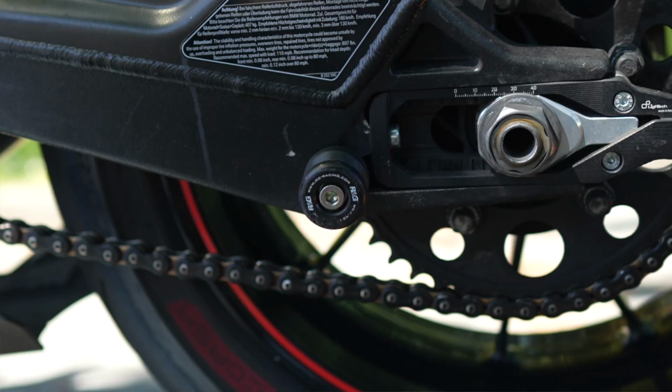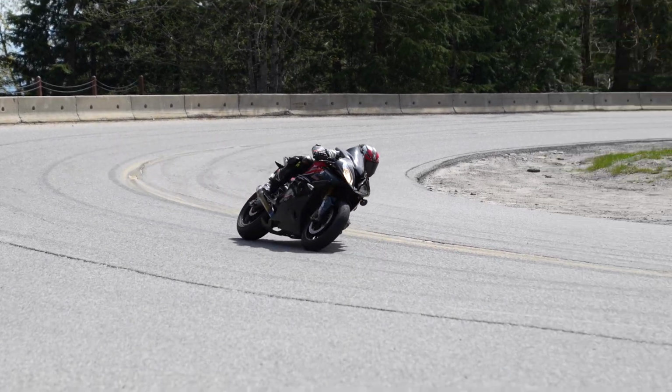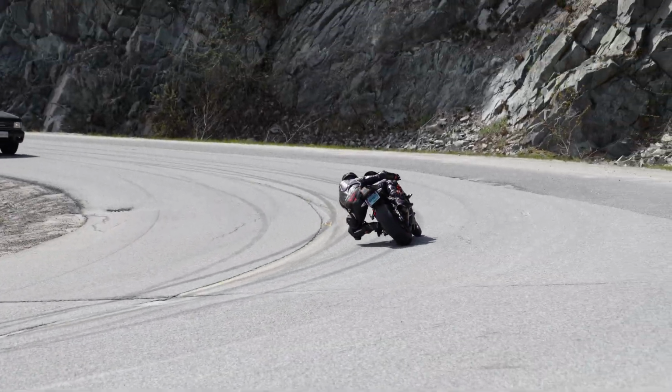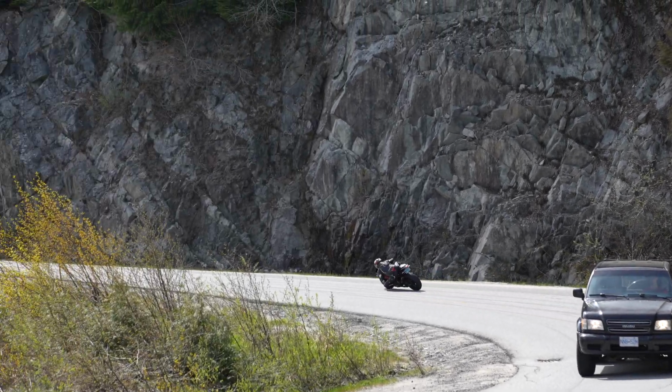Next up on the list is my swing arm spools. Now they're by R&G, and I've got a little bone to pick with R&G. I'm not a huge fan of them, but they do the job. They work great on the stand. They do what they're intended to do. The reason why I'm not a huge fan of R&G is because my bike actually got hit in a parking lot and fell over, and it landed on the frame slider. Now the frame slider did its job. It saved the bike, it saved the fairings, but it bent a little bit, which I ended up leaving for a while, and eventually the frame slider actually snapped and the bolt broke off inside, which sucked.